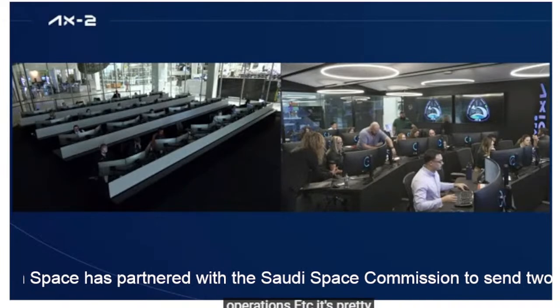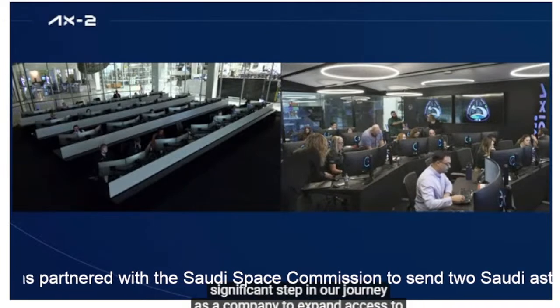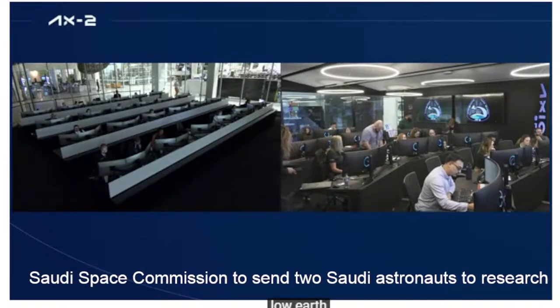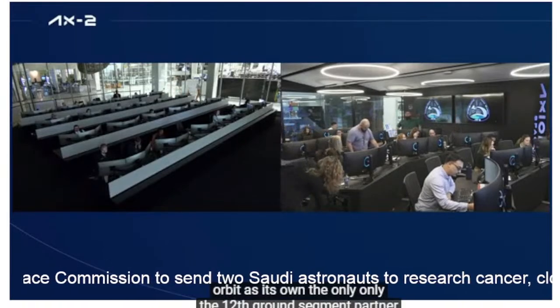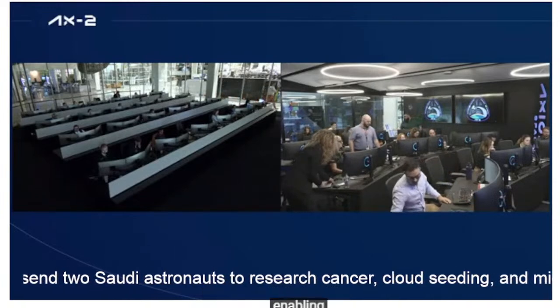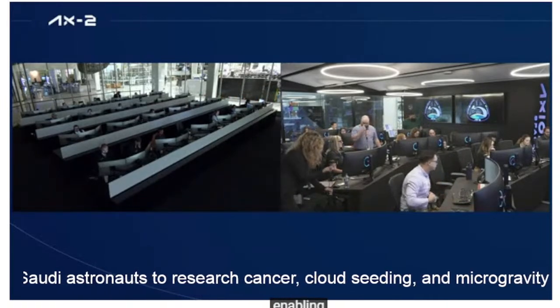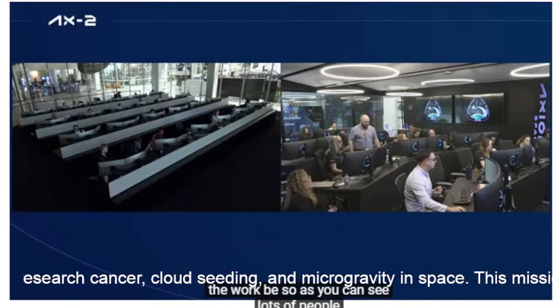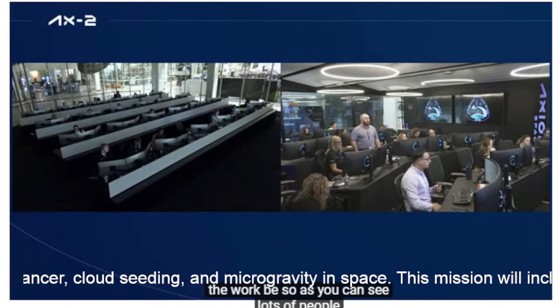It's a pretty significant step in our journey as a company to expand access to low Earth orbit, as it's only the 12th ground segment partner for the ISS program. So through this facility, we are enabling our customers in the global community a front row seat to the work being done on station. So as you can see, lots of people supporting this mission from all different locations.